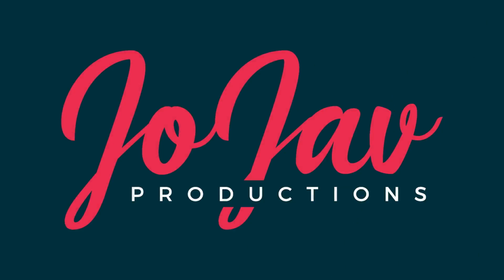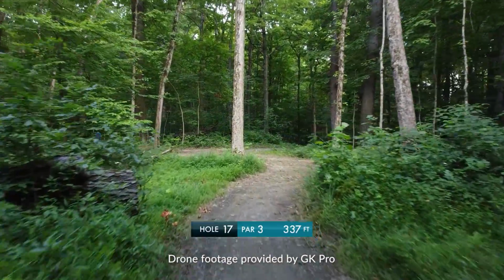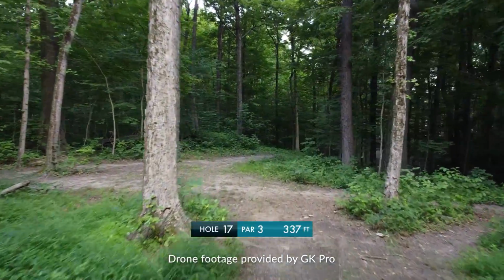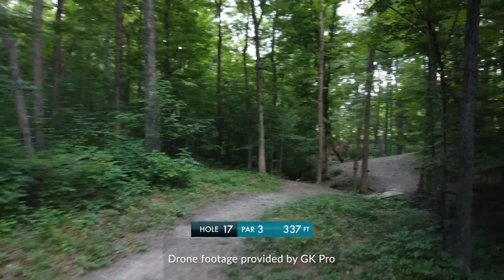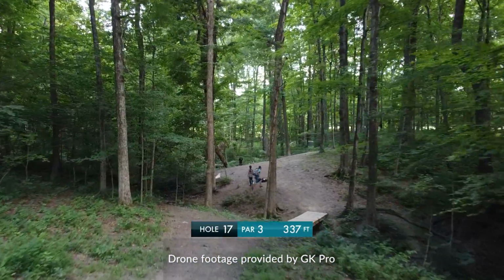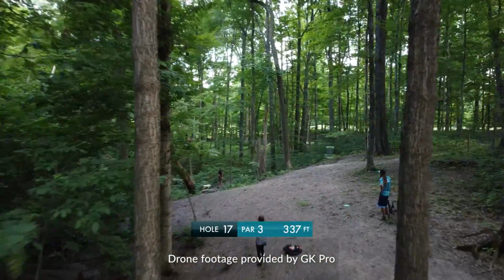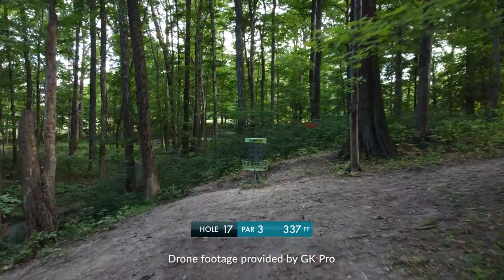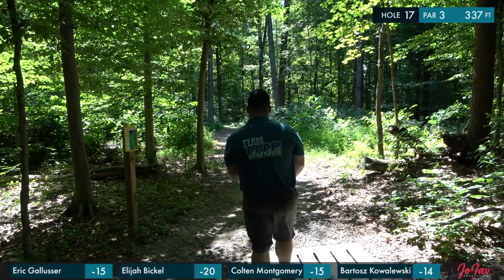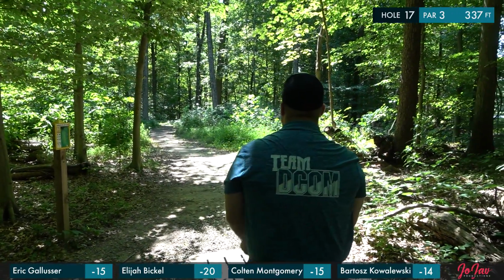Moving on to hole 17, 337 foot par 3. It's straight off of the tee, and then it takes a pretty good bend down into a valley, back up a hill, and the basket sits on the crest of this hill with that hard packed ground. So you can definitely see some rollaways or skipaways on this green.